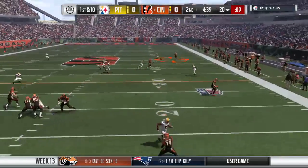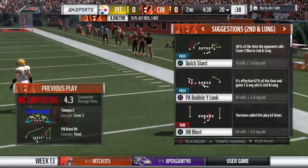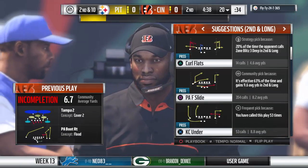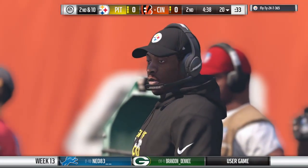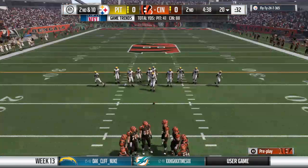Trying to shake off the interception. He'll look to throw. And his throw's going to be incomplete. Malcolm Mitchell out of the University of Georgia was the intended receiver. And now it's second down. Second down following the incompletion.